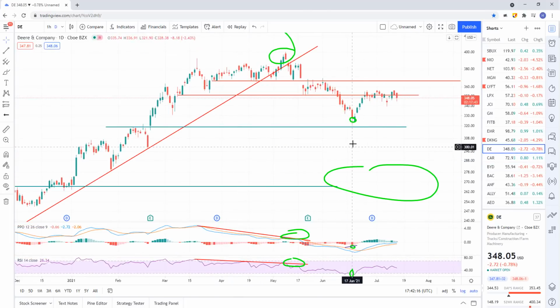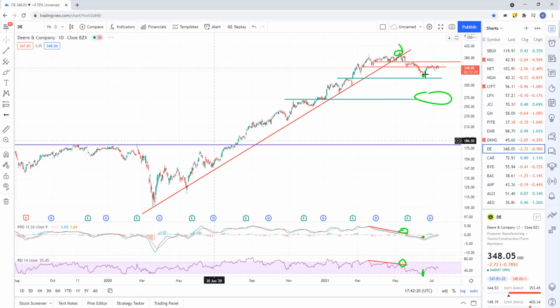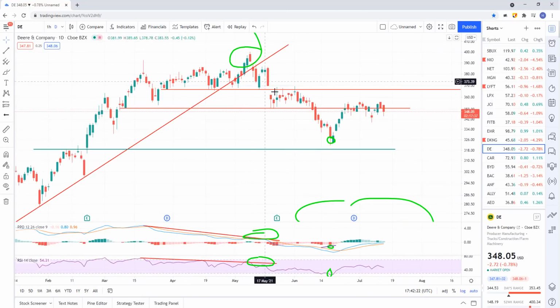Moving on, Deere. You can see here negative divergences, an uptrend line right there, and you have a sell signal or break in trend. Again, these are all trades that I'm short. I'm still short all these trades, so I still think there's more downside in a lot of these trades. As they continue to work, if they continue to work, I'll point out the key levels where I'm going to look to cover in the future.